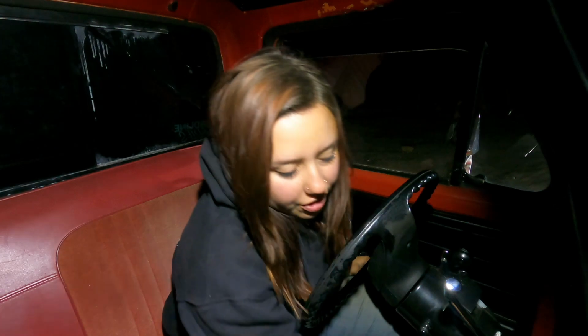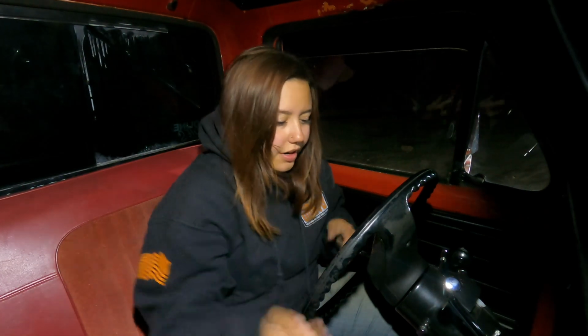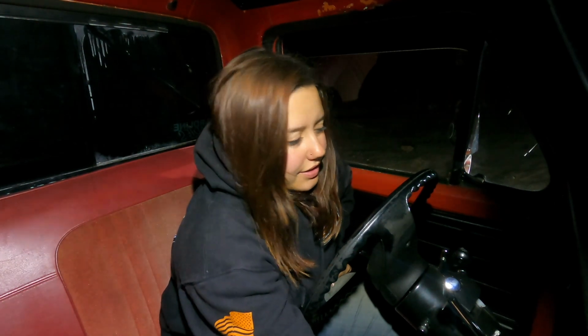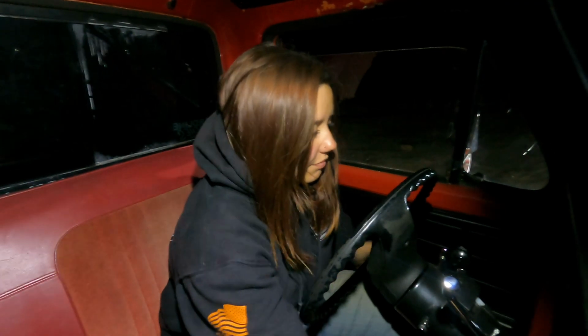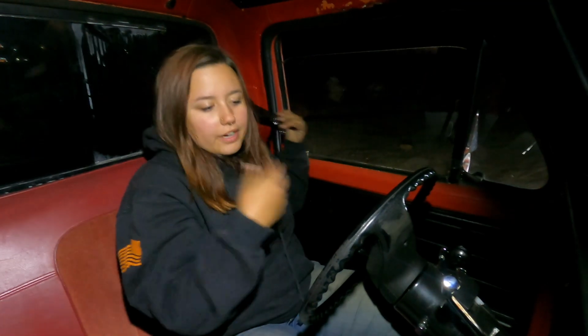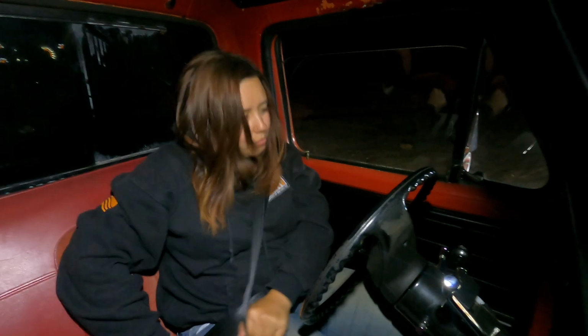Okay, so I've had the truck off for a while, so I'm gonna show you guys how easily it'll start up at 6,000 feet. There it goes. Not too bad. It's actually pretty normal now.